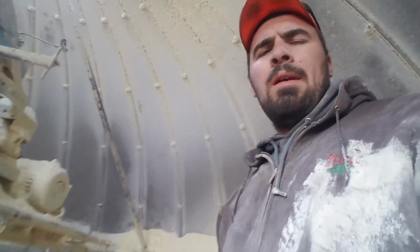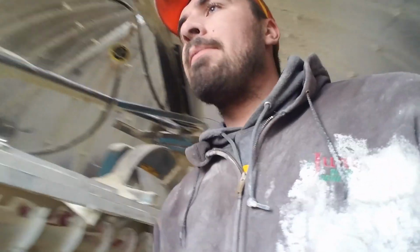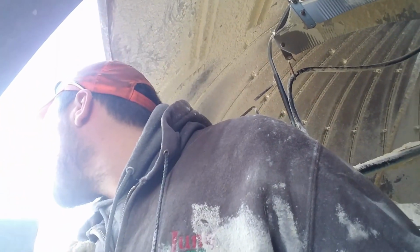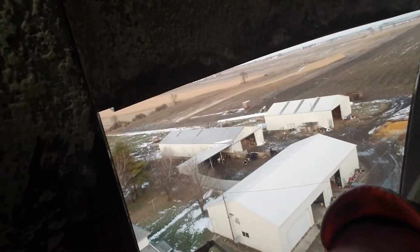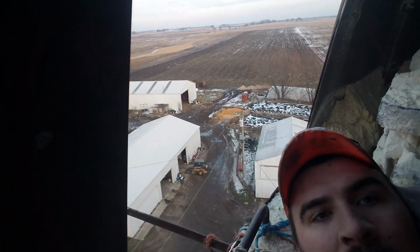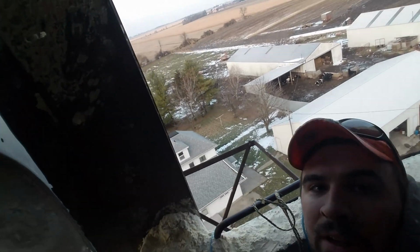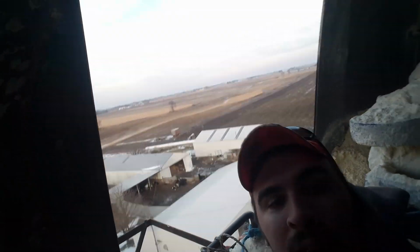When it blows in, it's not completely level, so you gotta kind of shovel a little bit. For some reason, I'm up here alone. I don't know where anybody is. There's some cool view. Look out across the muddy field. There's kind of an aerial shot of the farm. So far so good. I just got to cover it up and crawl down.